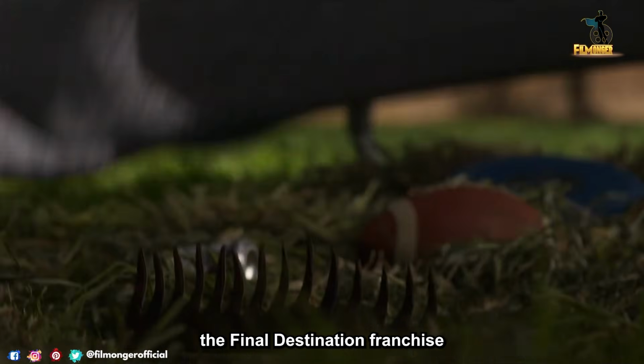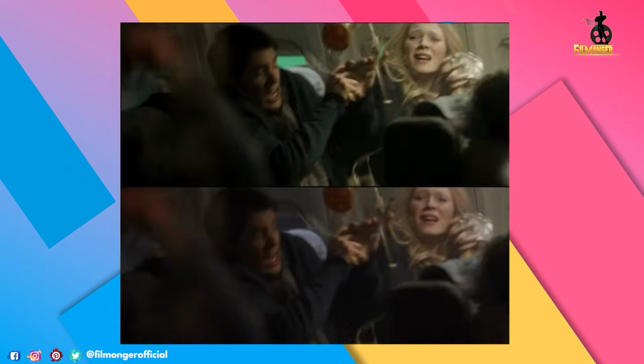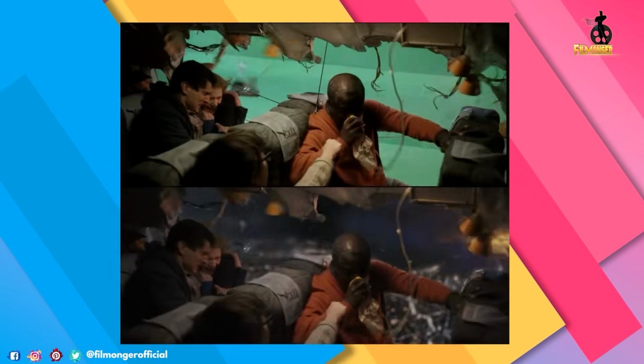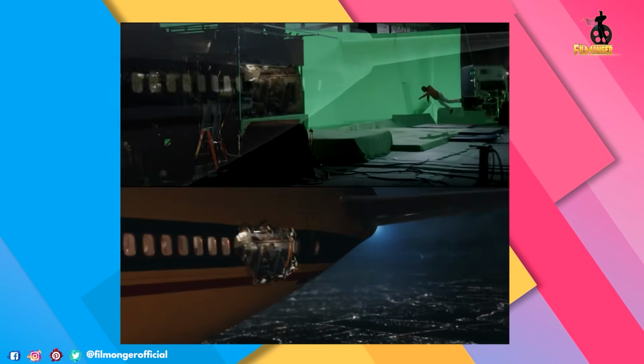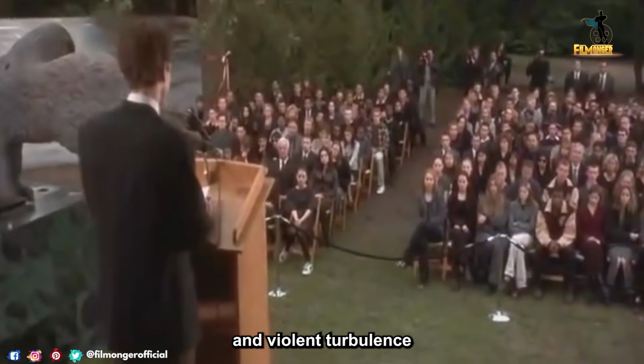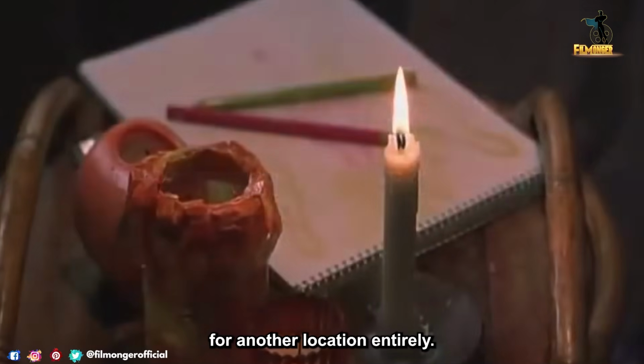The Final Destination franchise started 25 years ago, with the first one premiering in 2000. To simulate the wild shaking and violent turbulence of a plane prior to crashing, the airplane set on Final Destination was erected on top of a gimbal, a pivoting support beam that allows for rotation. When the scene was completed, the set was stripped down and redressed for another location entirely.